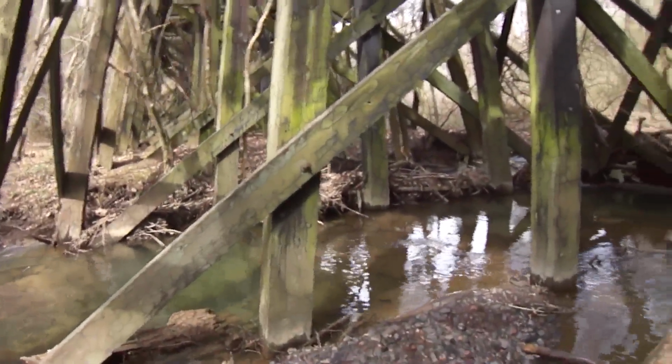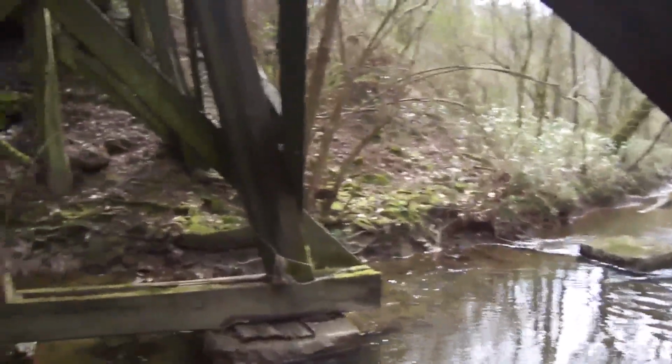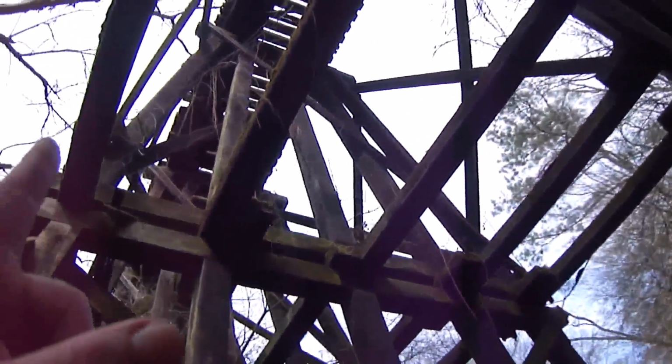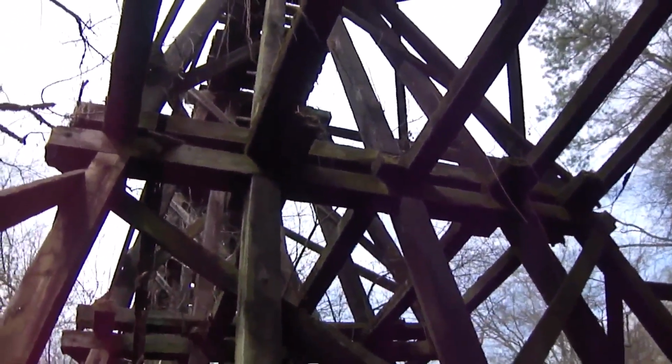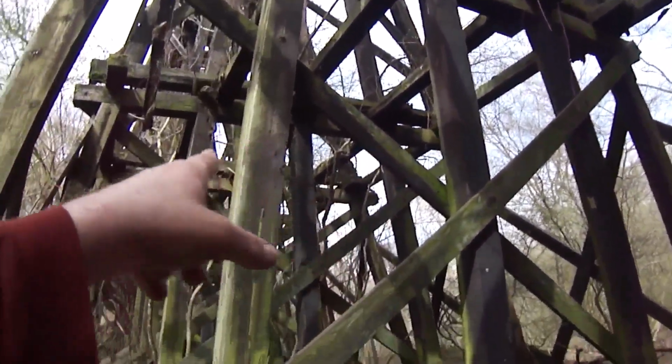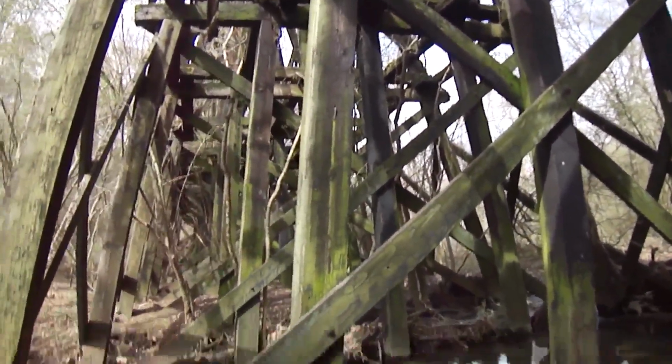Anyway, go ahead and make it on across to the other side over there and get on up. Mr. Box is way up there. He just scared a whole family of raccoons. These raccoons just came from the top of the trestle and came down, hiding out somewhere over there. So, all right.